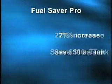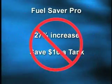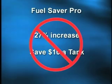on fuel. Fuel Saver Pro will get you a 27% increase and save $10 per tank. The guys that make this thing charge $89 for it, plus $7 for shipping. Now that's probably what the piece of tin costs to produce, $7.